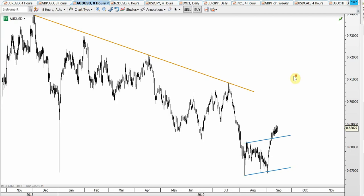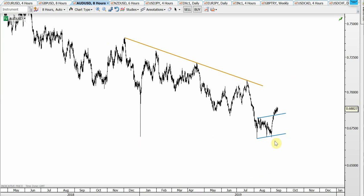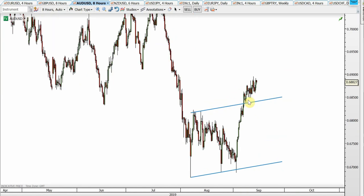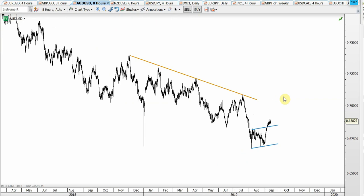On Aussie, this level 0.67-ish, 0.67, held 4 times, 1, 2, 3, 4, and the recent rally basically ruined the bearish setup by breaking the blue top band to the upside and backtesting it. So, a very bullish action would be a break of the golden resistance at the fourth touch. We're not there yet, but I'm just keeping an eye on that one.